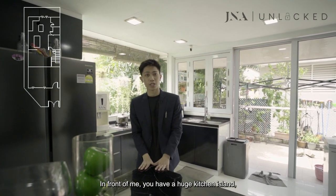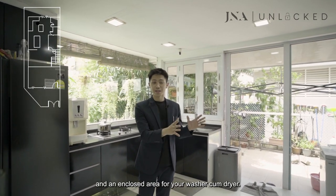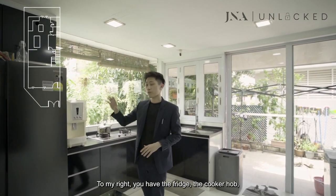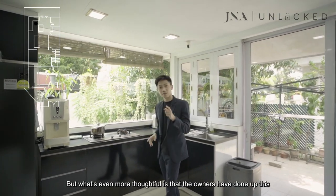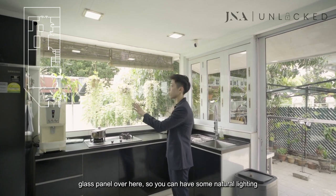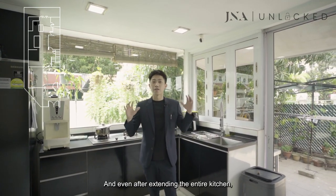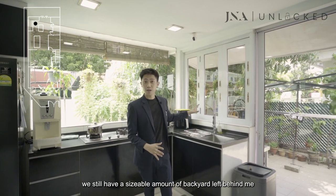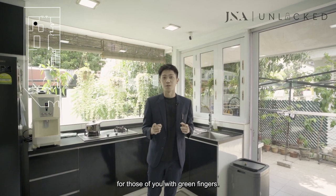In front of me, we have a huge kitchen island. To my left, we have a helper's room and an enclosed area for your water cup dryer. To my right, we have the fridge, the cooker hob, and lots of countertop space. But what's even more thoughtful is that the owners are going to add features here so that you can have some natural lighting while you're doing your cooking. And even after extending the entire kitchen, we still have a sizable amount of backyard. You can do some of the laundry, or even garden for those of you with green fingers.